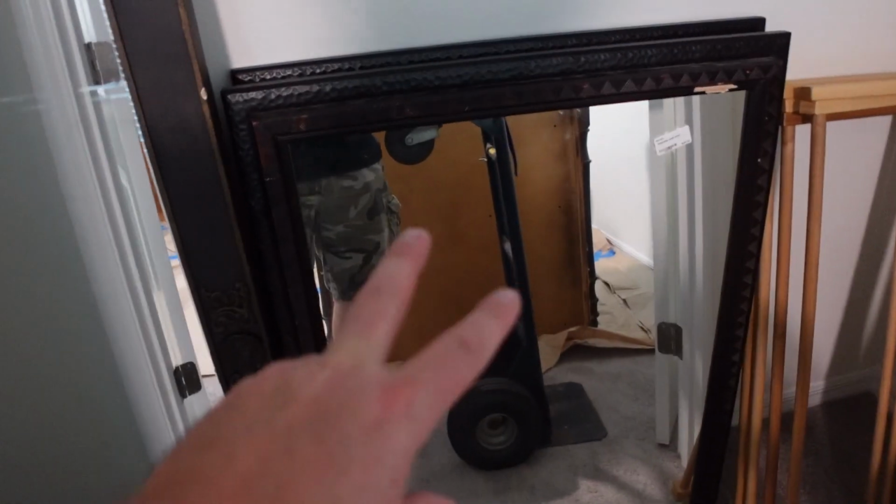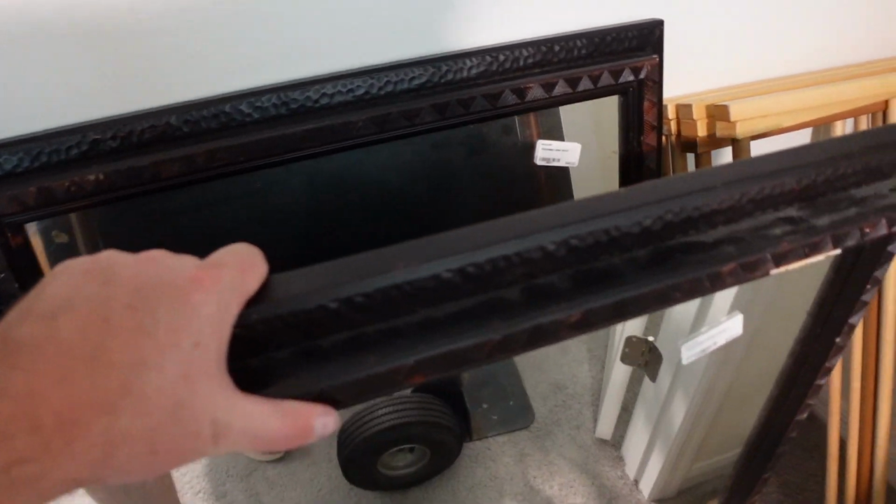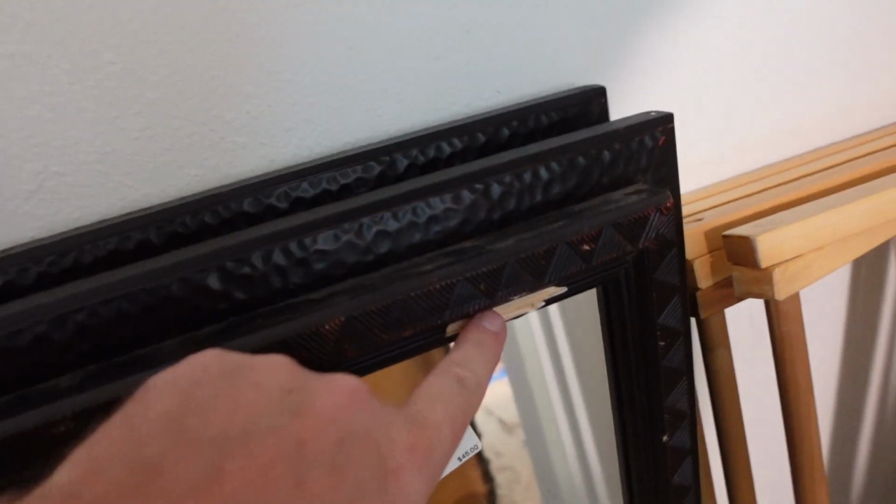We also got 2 matching mirrors for the owner's bathroom of this house because we don't like the giant contractor mirror. We would like 2 separate individual mirrors, but these are from the Polynesian. They have a little tiki design on them, if you can see it, and some blemishes to fix on these, but that will be a project for another day. We have plenty of work cut out for us today.